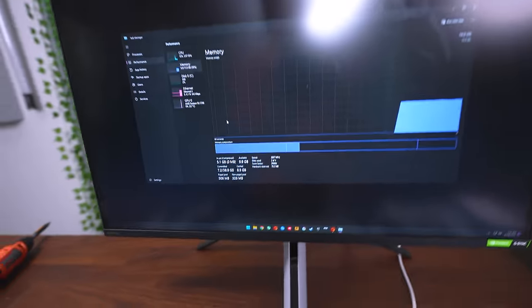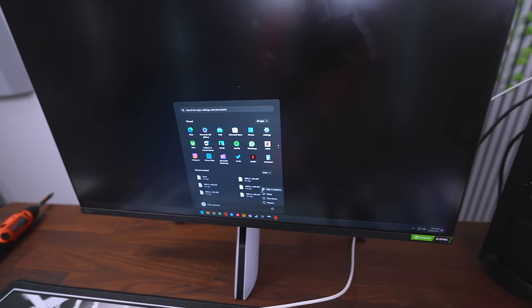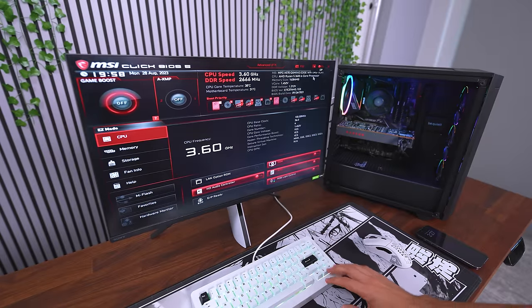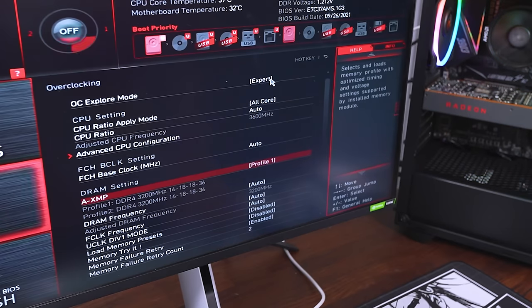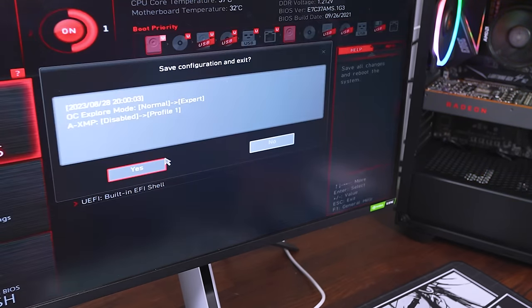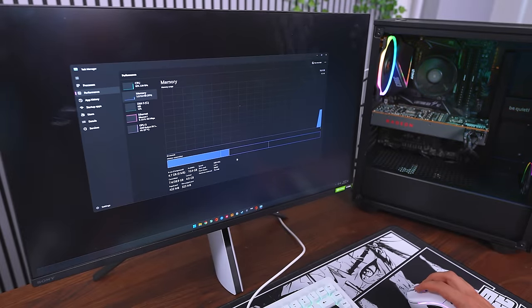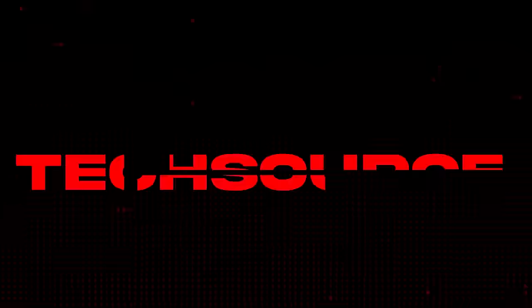So let's go ahead and restart the PC, go into the BIOS so that we can enable XMP. I just hope it's compatible with this board. Okay, let's go advanced, overclock, XMP, profile one. There it is, 3200 megahertz. Save changes and reboot. All right, task manager, performance. Let's go, baby. There it is, 3200 megahertz.